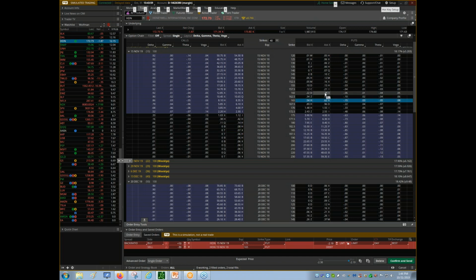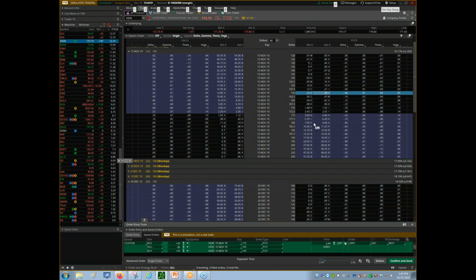So I'm only going to go to the 65s here. All right, so you can see, whoops, I need to buy one more. So you can see here, I've done 10 wide on this one and then only 5 wide. That's what we call a skip strike strategy, all right? Now, we can play around with a couple other things as well.